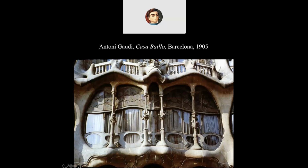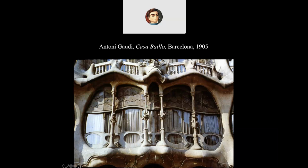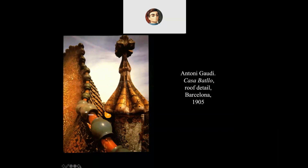But it's almost like some of his architecture looks like it was just poured on the site. Just like a big bucket and just like poured this building out. But it's wonderful in terms of how it looks.